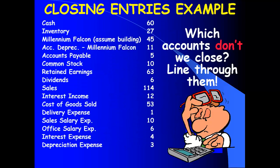Let's look at this example. And first off, let's decide what accounts we are going to close out and which ones we are not going to close out. Well, cash is an asset. We don't close out assets. Inventory is an asset. We don't close out inventory because we don't close out assets.